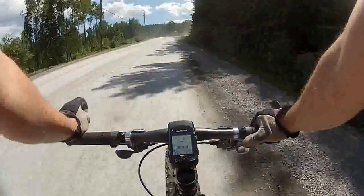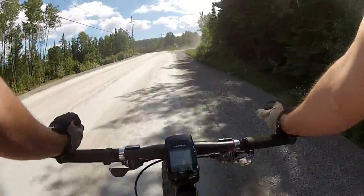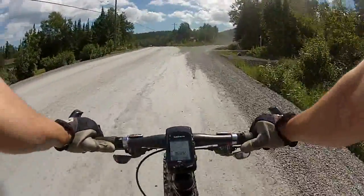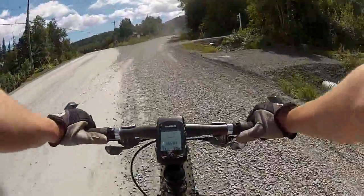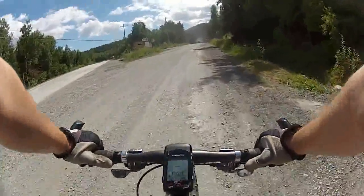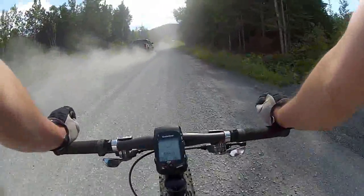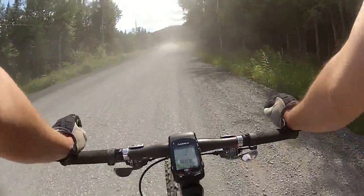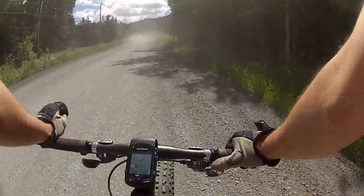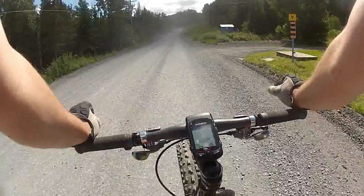Okay, well, we have to do the hardest part of the climb to Mount McKay Lookout. We're doing it on a 36-pound bike. Trade-off being incredible traction. And lots of traffic on this road today. Makes sense though, it's Saturday, so if there's any day that people are going to come out and visit this lookout, it's a Saturday.